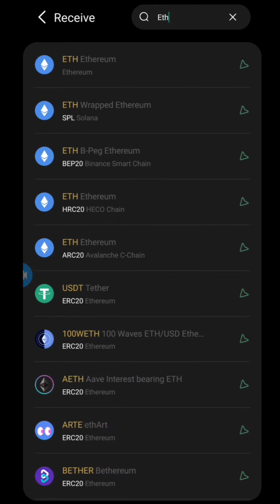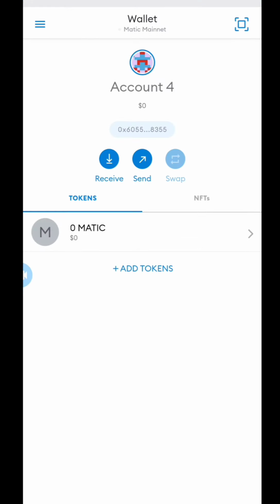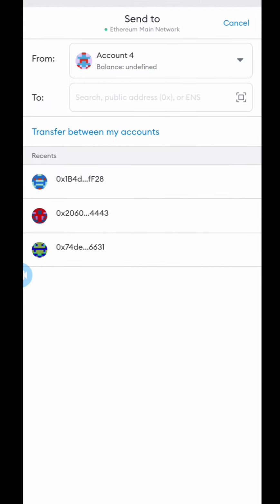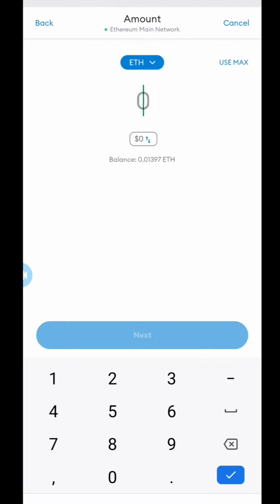As you can see, there's many types of ETH, but you have to make sure you pick the right one. The main one is here. It shows me the address that I need to be able to send it to my Coin98 wallet, so I'm going to go back to my MetaMask wallet. I'm going to go back to my Ethereum main network and then click Send. I'm going to put in my Coin98 wallet address for that specific asset, and then I'm going to click Next.